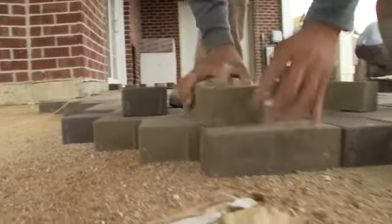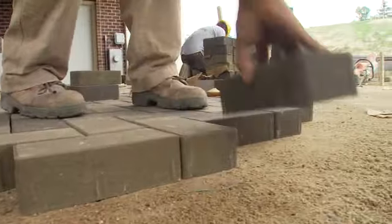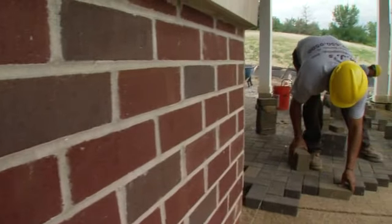It's truly revolutionized the market for these type of materials because it contributes so much less CO2 and uses so little energy. So you get a lot of great attributes by using the product in your project.